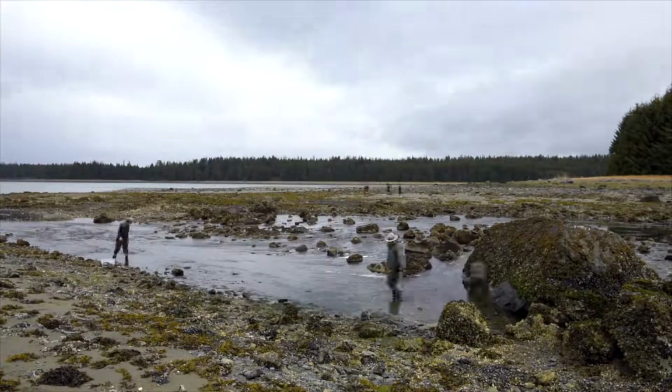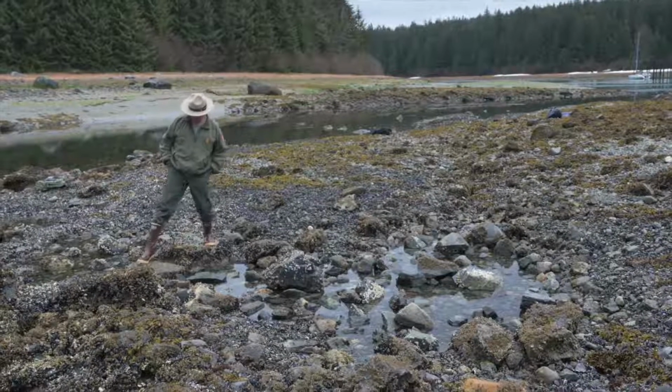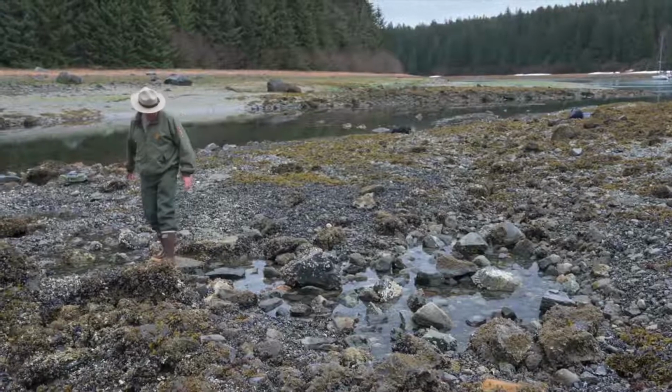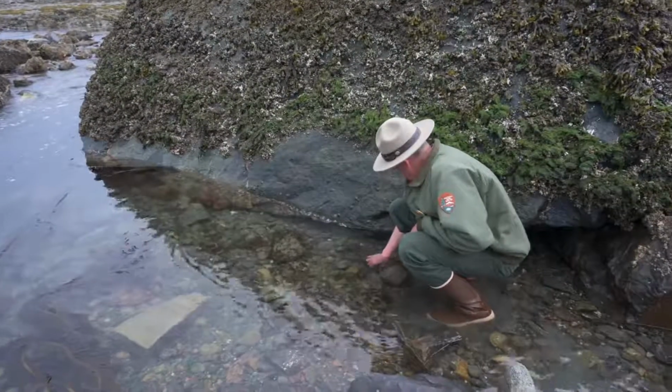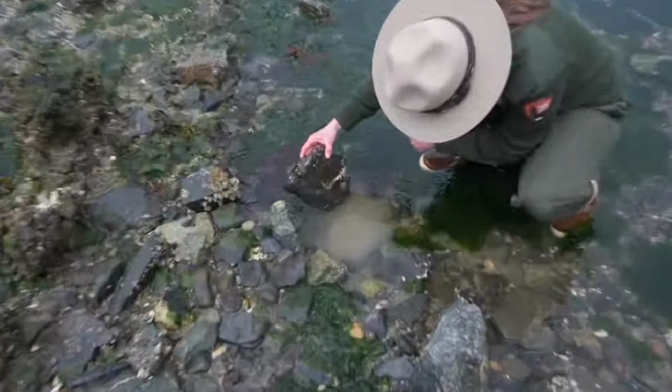Cut to a time lapse of rangers inspecting tide pools in fast motion. Another scene of Ranger Steve looking down at his feet near tide pools. Another clip of Ranger Steve reaching into the water. The camera pans over to show Ranger Emma lifting up a rock to inspect the critters underneath.